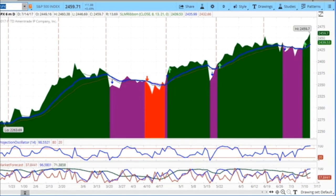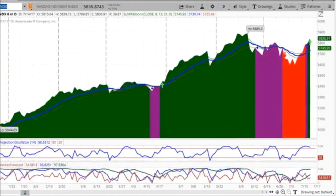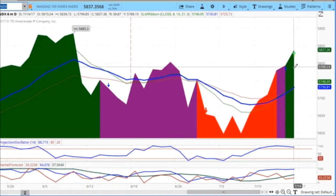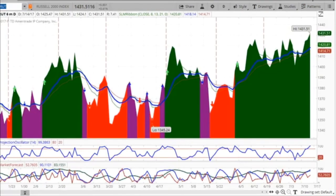Now, the other indexes are just not quite as strong, but still strong. Here you can see the NASDAQ, and it had actually turned negative, and now it's peaking up into some positive momentum. We think it's going to have a pullback, as it's also extremely overbought. The Russell, which was really choppy, is also very overbought. All that points to a pullback in the next week.